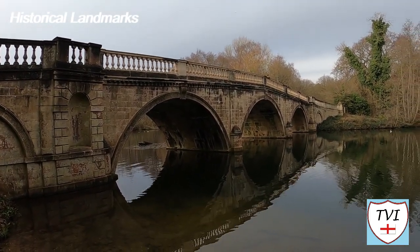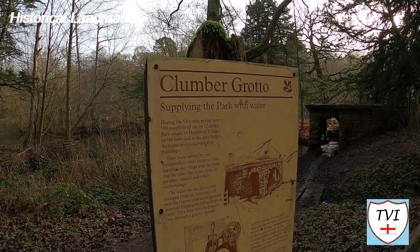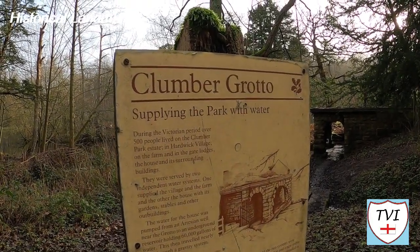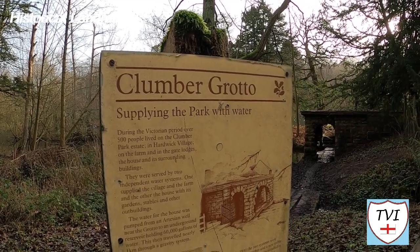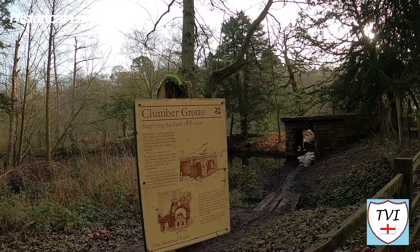Below the ornamental bridge, a weir drops the level by around 3.3 feet. In Victorian times, the park had 2 independent water supply systems, one supplying the house and its associated buildings, and the other supplying the farm and Hardwick village.